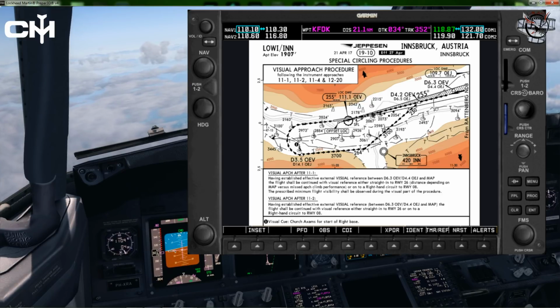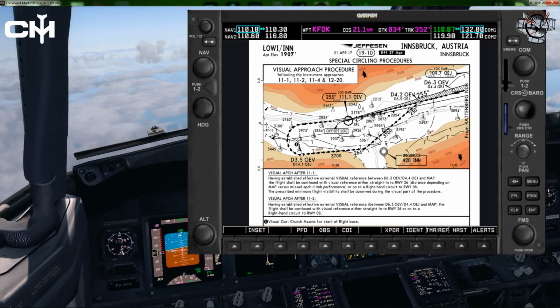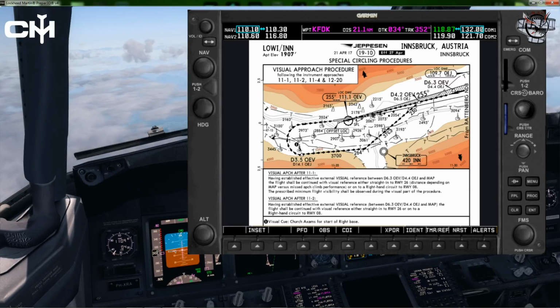and that's where we're going to make a left turn to 230 degrees and head towards the mountains. Now it does say 3,700 feet here. I believe that's our minimum altitude, and I already know that I'm going to end up a little below that because I kind of messed this up just a little. We landed it fine, but I didn't quite fly this approach properly.